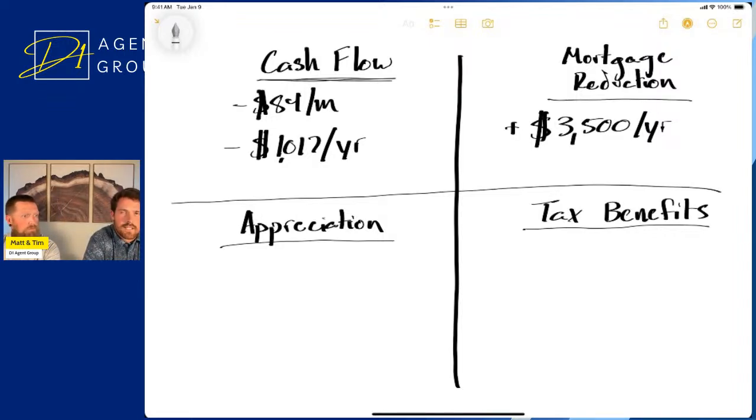We touched on this obviously in the video already, but with appreciation, we want to go super localized. So we pulled the data from Redfin for this zip code, 85015. We looked at single family homes. In this area, it came out to be right around 5.5%. We're just going to throw in 5%. It might be a little lower, might be more, whatever it is, right? But we're just going to throw that estimate down there for our appreciation.